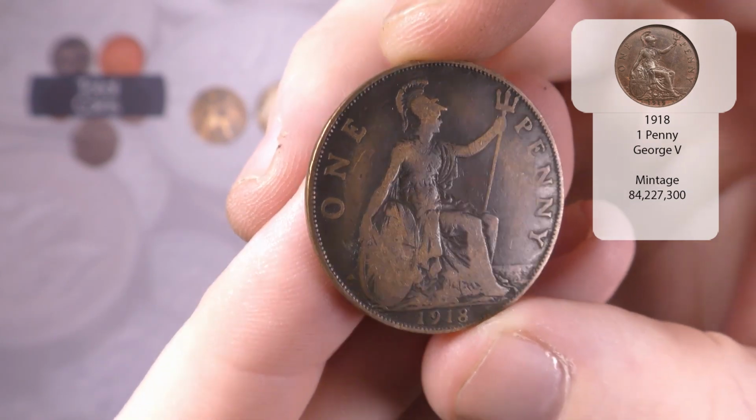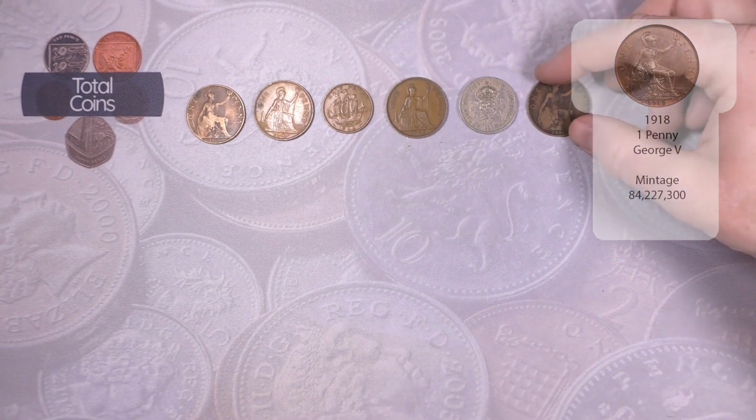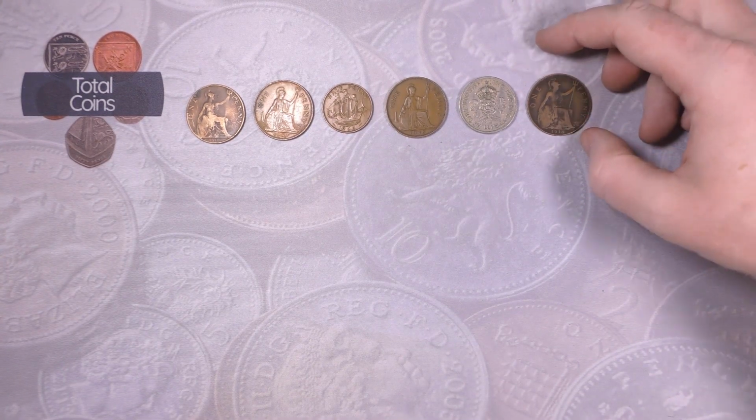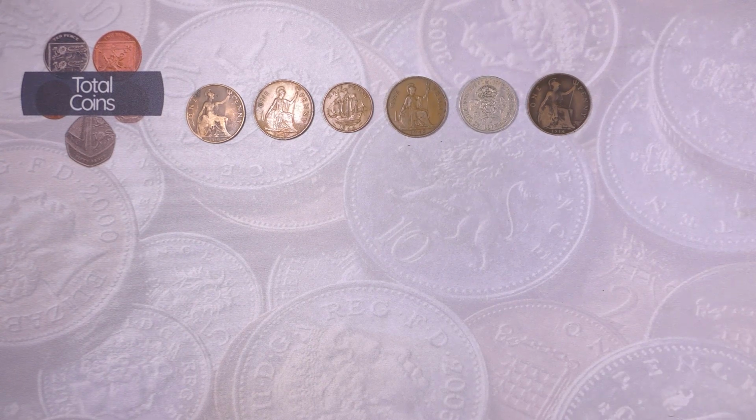So obviously if you are looking through pre-decimal coins, definitely keep your eye out for the different mint marks. It isn't just 1 year with them. The only other one that I know of with a mint mark is the 1912 1 penny, which has a H mint mark as well. And I do know that we are missing both mint marks from both years in our album.